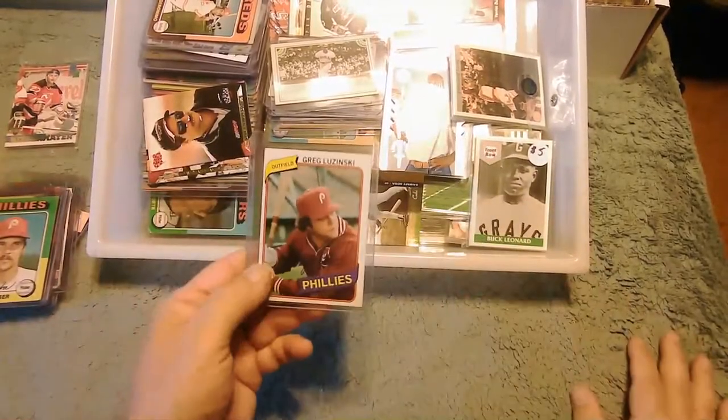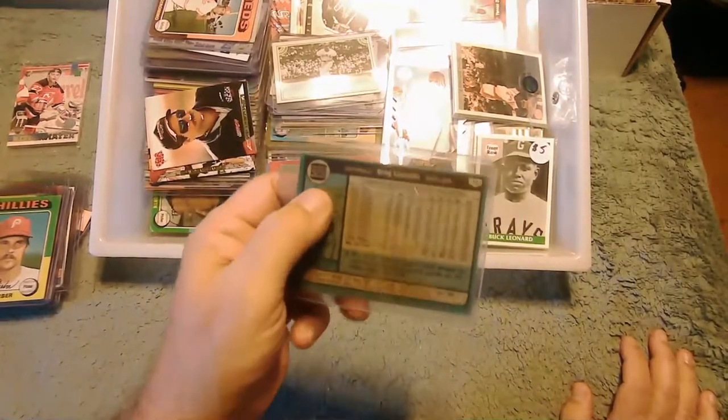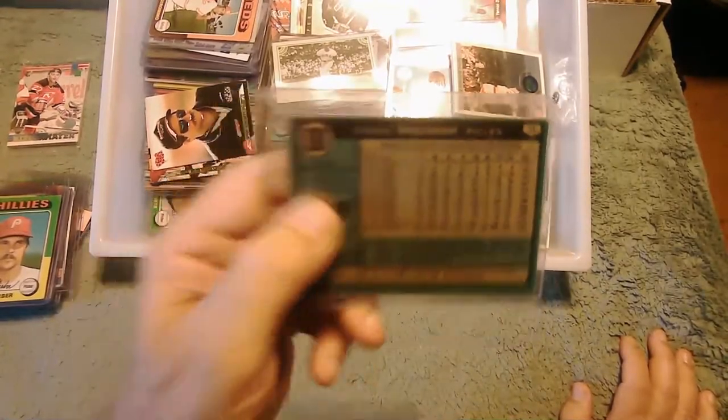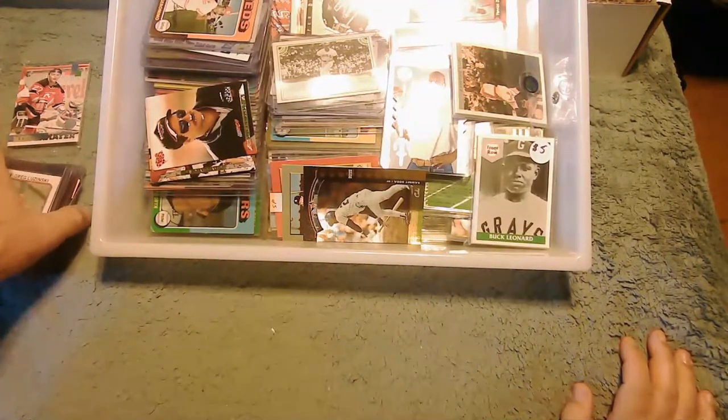Fuzzy corners. Here's an 80 Greg Luzinski Burger King card. So this was produced for Burger King and handed out at the Burger Kings, I guess.